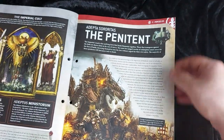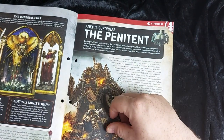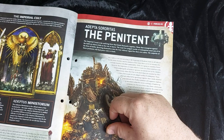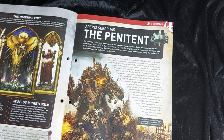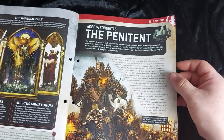And our final bit of lore is all about the Penitent. So the Imperial Creed is the unifying force that binds humanity together. Those that transgress against the faith are shown little in the way of mercy. The scant few judged worthy of redemption must earn it in the fires of battle, throwing themselves into the fray without regard to their own safety. The majority of these penitents will find peace only in death.